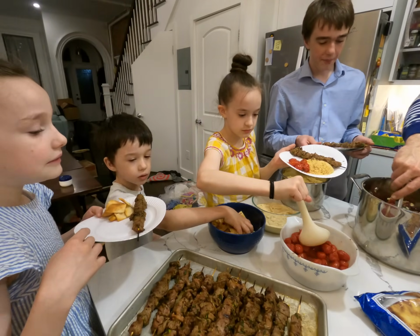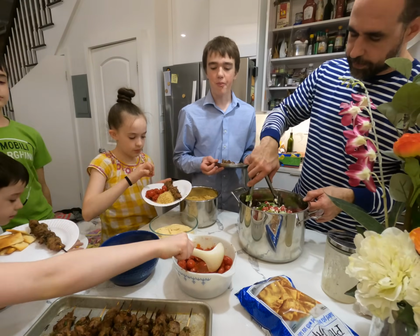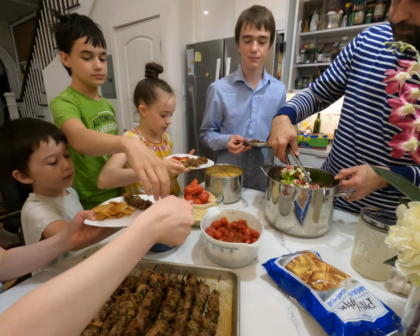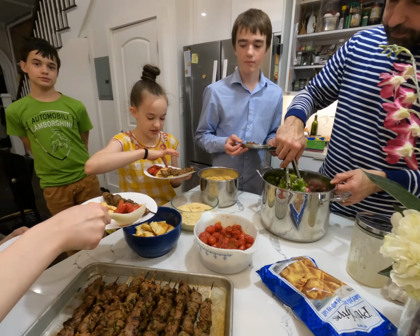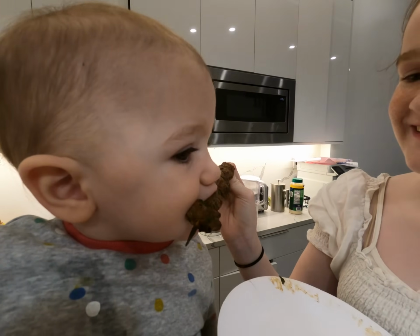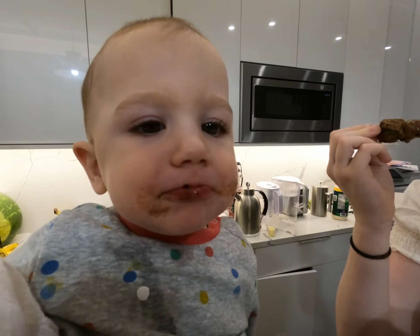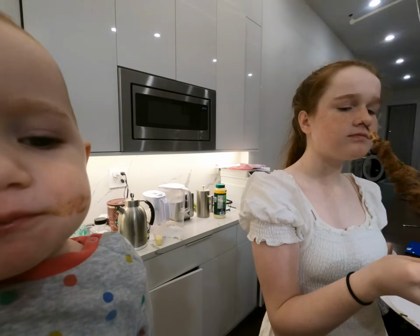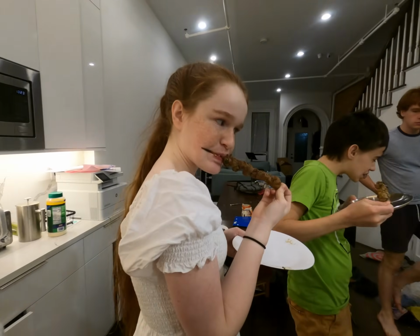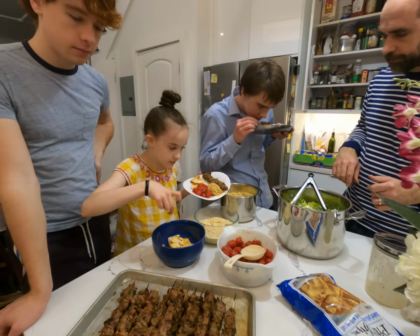This is a favorite. Pita chips taste different this one. Maybe they changed the recipe. This is the same. Want a bite? There's your 3 portions. Right there. That's a messy face. We better get you in the high chair, Mo. There's more sauce on this. The marinade.